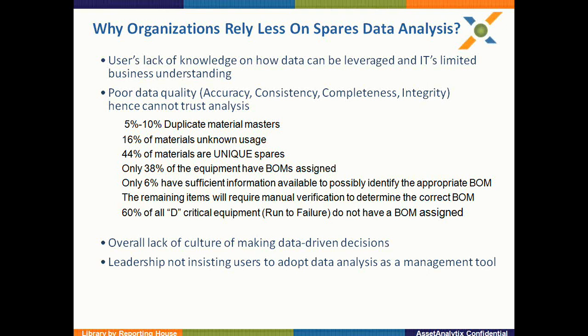The other issue we have seen, why people don't rely on data as much, is that most of the decisions are based on experience and hunch, and not necessarily data-driven. And leadership is not insisting that middle-level managers and lower ranks use data as a management tool, rather than something that is done only for executives. So we have seen the cultural aspect is very, very important along with data quality.